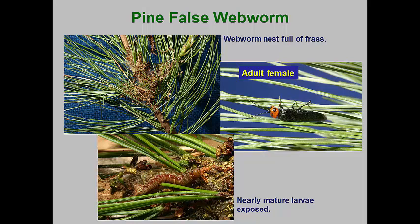When the larva hatches, it makes a loose webbing around the bases of needles and feeds on the encased needles. The frass pellets soon fill the nest and obscure the larva. This pest rarely reaches high populations that warrant control.